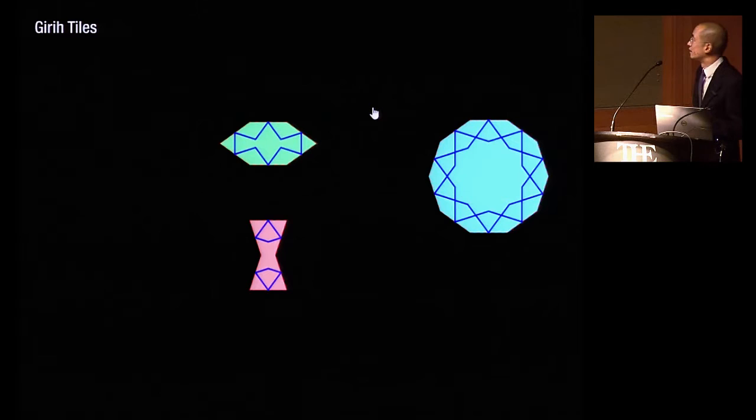So I just decided to call them the Girih tiles. Now, the rules of these tiles are we stack them like a jigsaw puzzle and just make sure that the edges line up, and then we keep only that blue line decoration and put that on the building. Very simple.